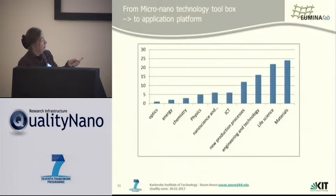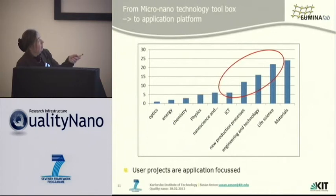And this is a sort of brief summary overview. There's nanoscience and nanotechnologies here. And as you see, they're mainly in this area. The materials is a bit out on its own. Okay, it's clearly the largest category. These are mainly the characterization technologies. When you take a further analysis of what the materials projects are, it's mainly the materials characterization.